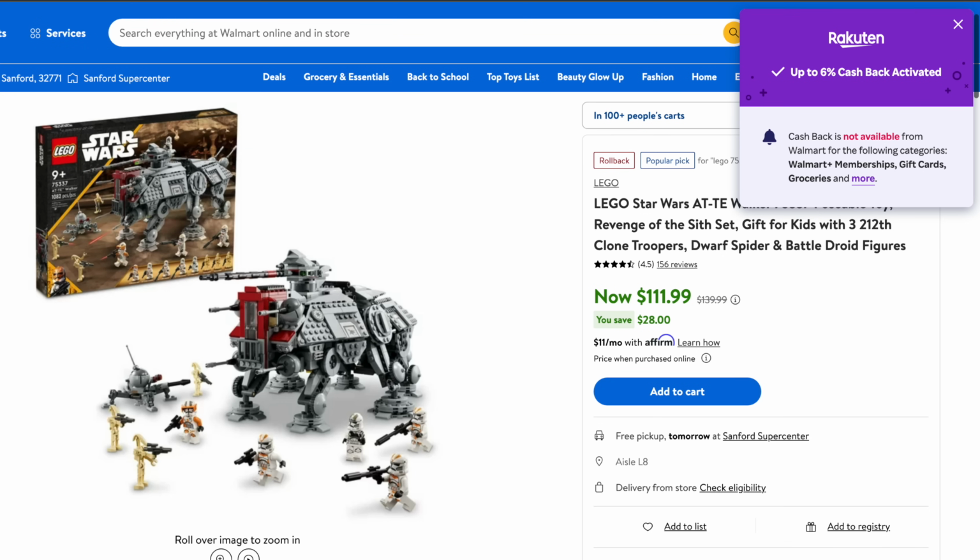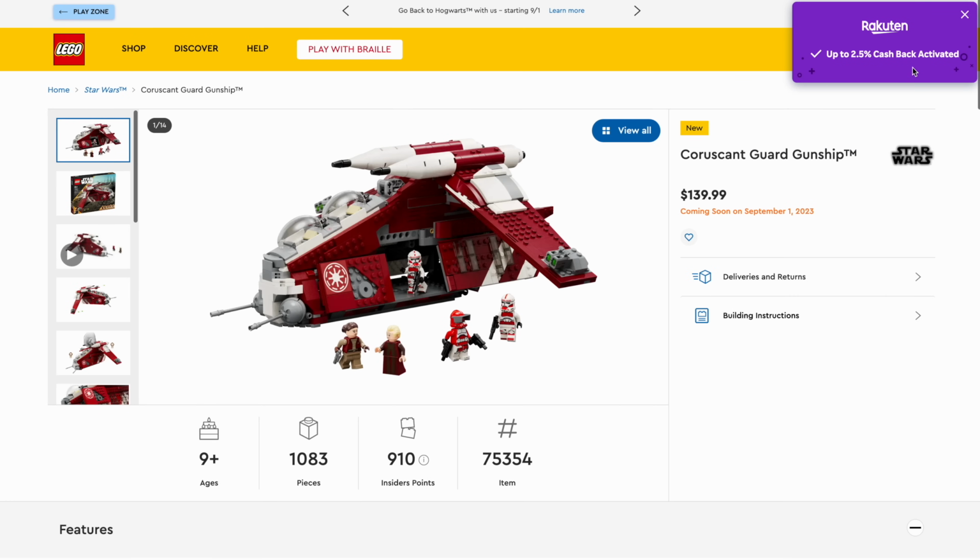I think the optimal strategy is to buy the ATT first anyway, because it's currently on sale for about $112, and then hopefully in a year from now, the Coruscant Guard gunship will be on sale for a similar price, and you'll be able to save even more money on that too.